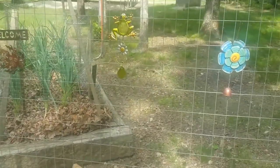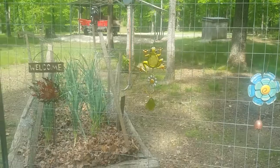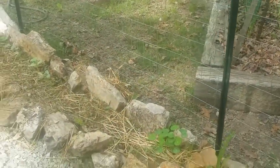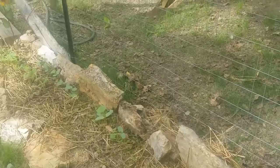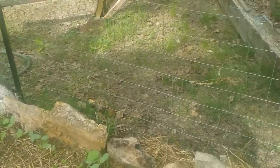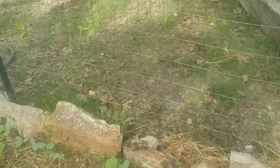But I can tell you there's no other place I'd rather be than out in the garden. This is where I find my peace. And I can get my hands in the dirt and grow stuff.